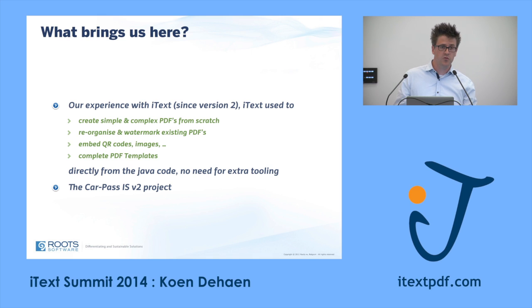We use it to reorganize and watermark existing PDFs. So it's not only creating PDFs from scratch, but also manipulating PDFs which we get from customers: tearing out the signature pages, storing them separately, signing them, encrypting them, and stuff like that. We embed QR codes and images, and we complete PDF templates, something we only do recently, which will be the topic of this talk. That's all done directly by Java code, and you don't need any extra tooling.